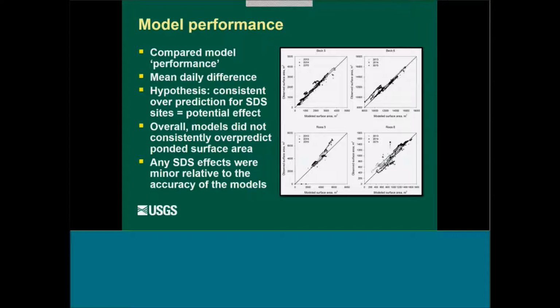Overall, the models did not consistently over-predict ponded surface area. Model performance varied depending on site-year combinations, essentially demonstrating expected variability. Based on this initial examination, any subsurface drainage system effects were minor relative to the accuracy of these models. Alone, this assessment wouldn't support any strong conclusions, but it's just another piece of the puzzle when combined with the subsequent results.